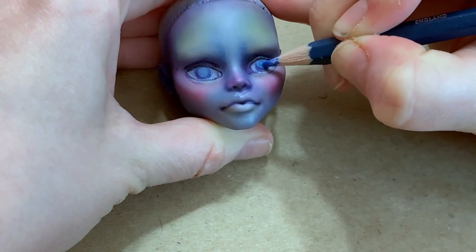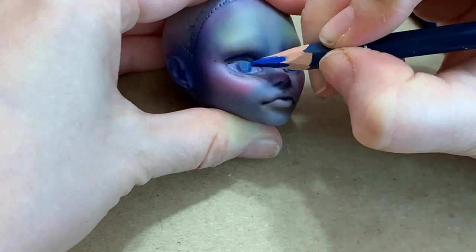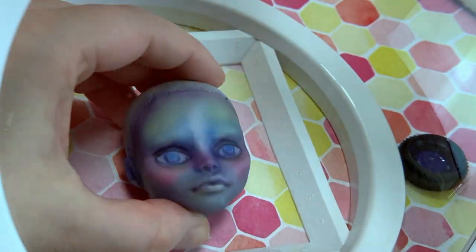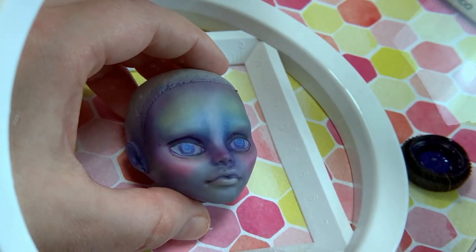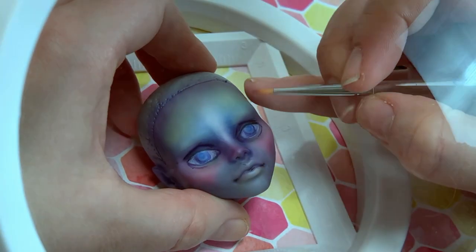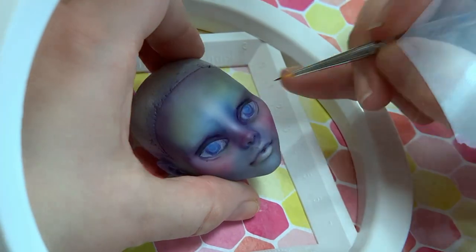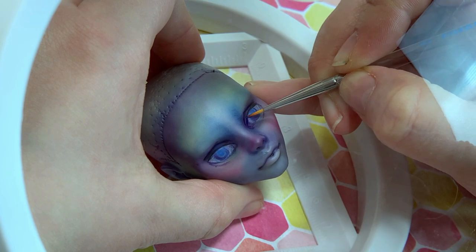I've drawn in more eye details, but now I'm switching over to my acrylic paints to get sharper details. She has hooded eyelids, and her eyes are kind of set back farther into her skull, so it's a little harder for me to see these fine details in this small space, so I'm using a magnifying glass to help me out.